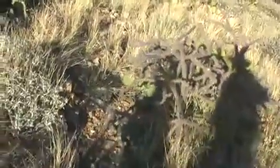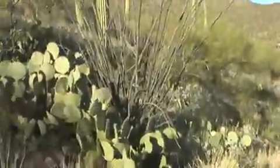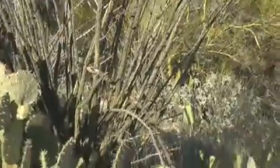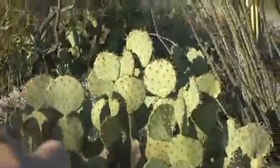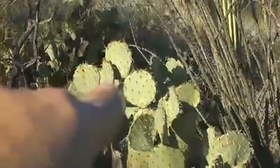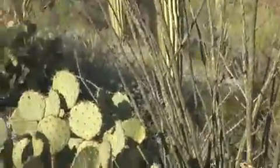And I believe that those are ocotillo, the long ones with flowers on the end. Ocotillo. And what about these standard ones, what do they call those? The little prickly pear ones? Yeah, the flat, round, disky ones. Those are the prickly pears. They're everywhere.